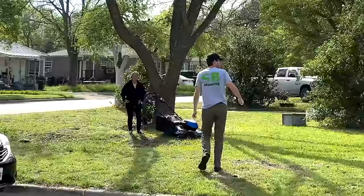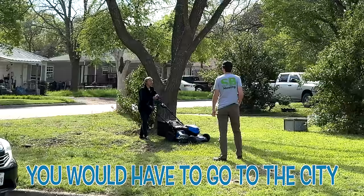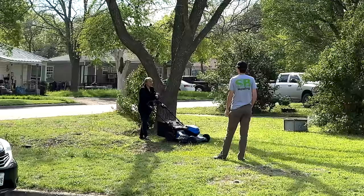This house right behind you with the crazy tall grass, is it vacant? I know it belongs to somebody, but to tell you the truth, I'm not sure. You would have to go to the city and investigate, because I know the lady who used to live there, her niece is the one that owns it, and I'm not sure what she's done with it. I know the city has fined her numerous times about her lawn.